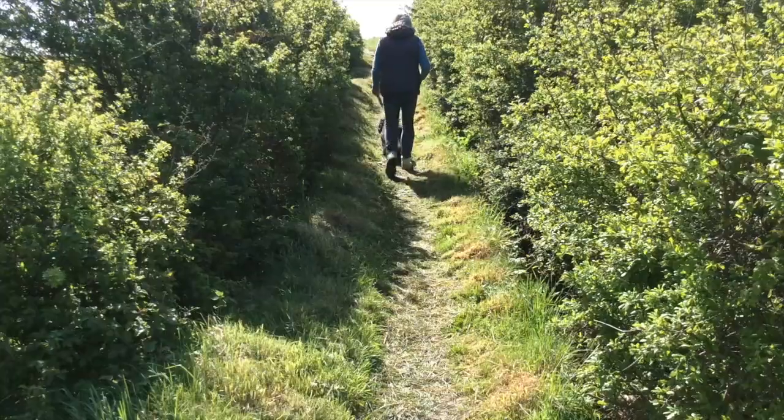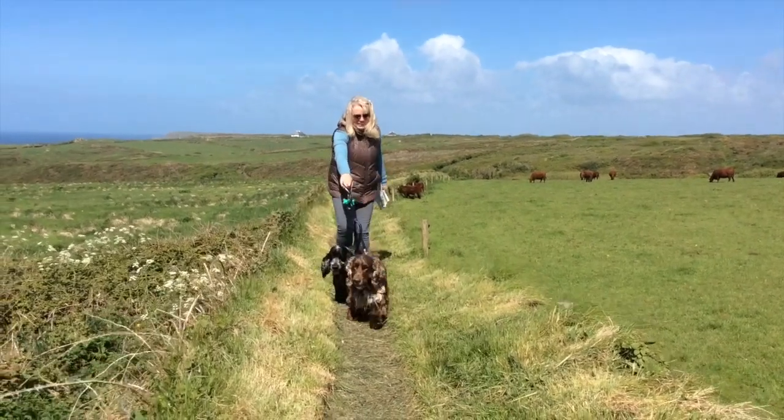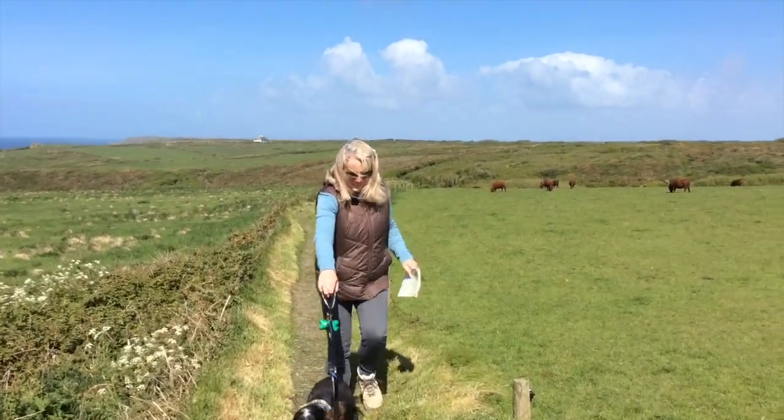A short avenue of trees leads to a further stile, the path now running alongside the top of a raised Cornish hedge. Good bit of wall walking there, sir.